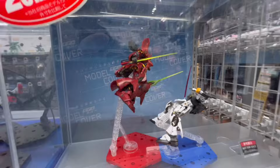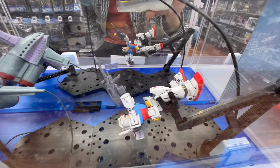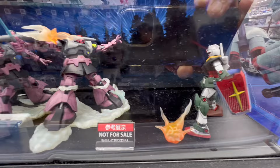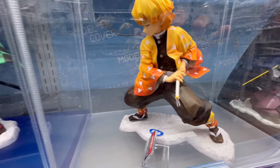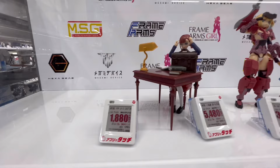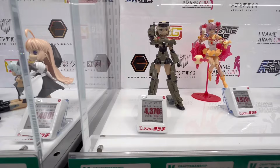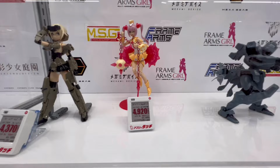Fight scene. Cheap. Those are real prices. Battle scenes. Demon Slayer. $15. That's, are you serious? Might just buy one. And then here's a whole another row. It's like the biggest museum ever. She's $40. She comes pre-made, dang. Very interesting display. Oh, I saw a box a minute ago.